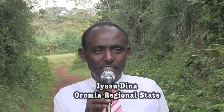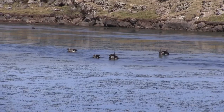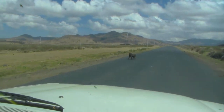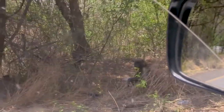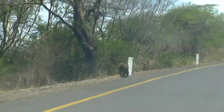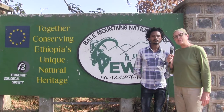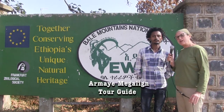Now, we are going to have a visit to Bale National Park. There, in the national park in Bale, we can find very endemic animals, endemic birds, endemic kinds of trees. We are beginning our adventure in the park where we're going to go for a hike for a few miles. So we're going to the trailhead right now. We're at the headquarters of the Bale Mountains National Park. Our tour guide is going to describe some of the flora and fauna that we're going to be seeing.